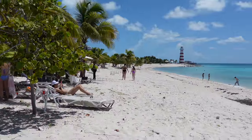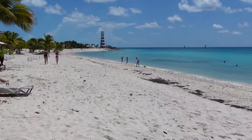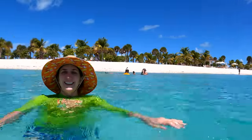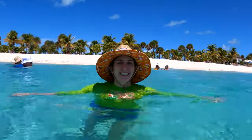We have made our way over to Sunset Beach, which is the largest beach on the whole island, and we're gonna get in some of this beautiful water here. Haven't put the snorkel on yet, but... Oh my gosh, this water is incredible. It feels good. It looks good.